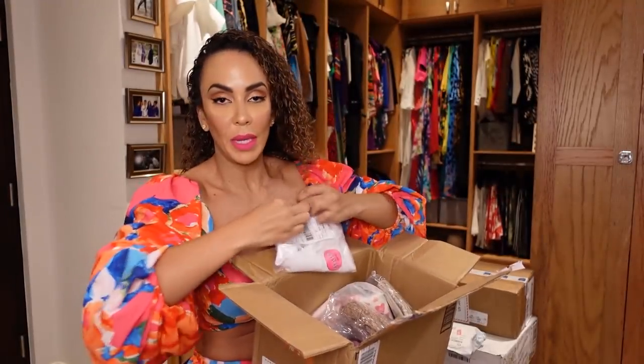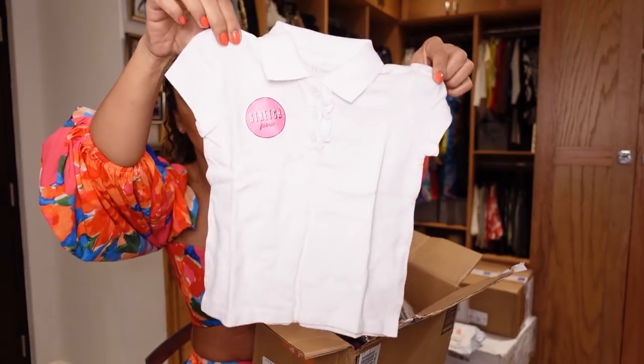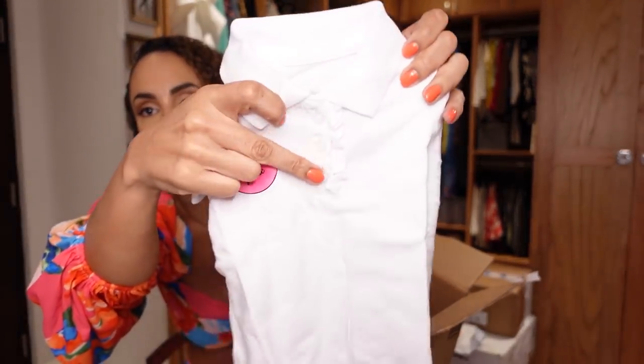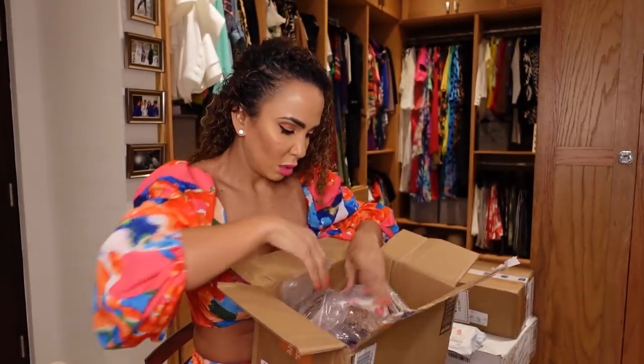So Remy's back at school, as I said, and I just got her a little white polo shirt, and it has a ruffle right by the button right here. I don't know if you can see that. It's a little white shirt. She now wants to wear shirts and shorts. But okay.